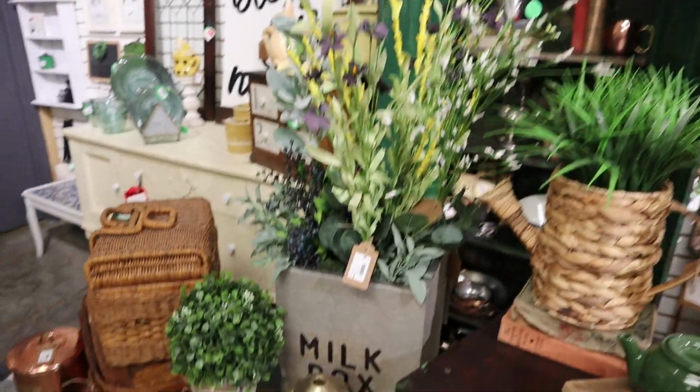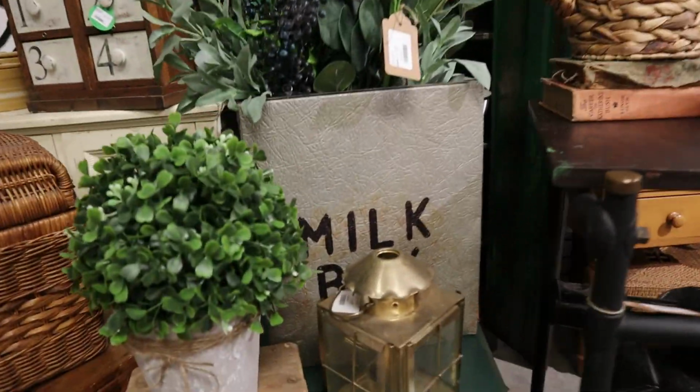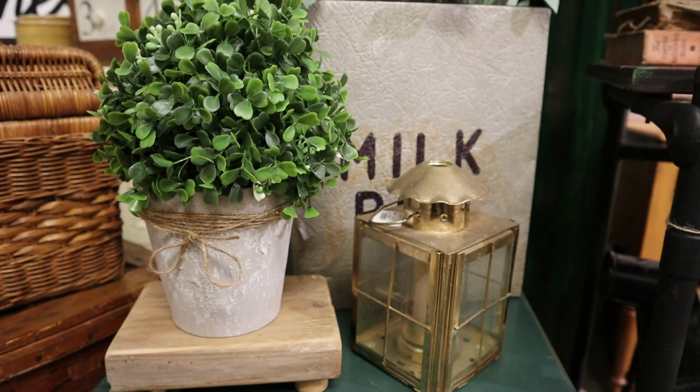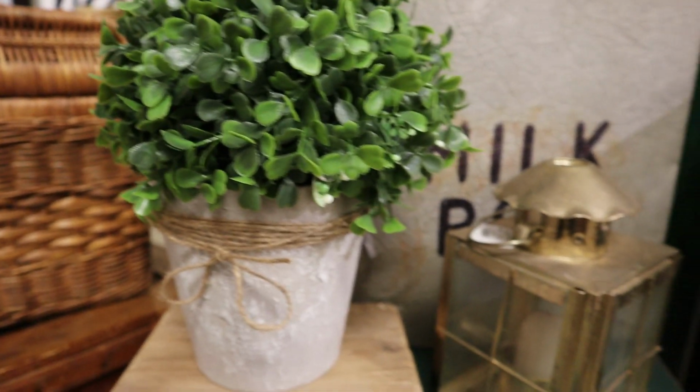And we just brought this milk box in that has the flowers inside. And then this topiary, I just redid in a video for you guys where I showed you how to make a faux cement finish. So I think that turned out really nice. It looks so great in the booth.